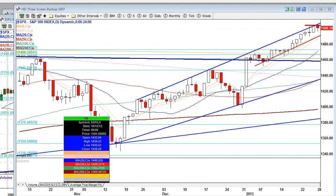Well, Yahoo just came out with earnings and they beat, and shares right now are jumping higher after hours. And people are saying that Apple, or when I say people, I'm talking about Apple analysts, are thinking that the stock at its current price is a steal. And right now it's at 450 bucks a share. Anyway, let's take a look here at the markets.